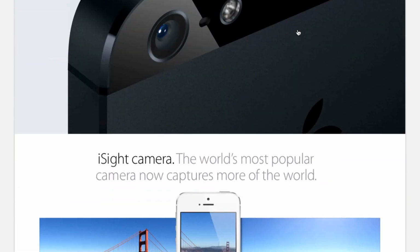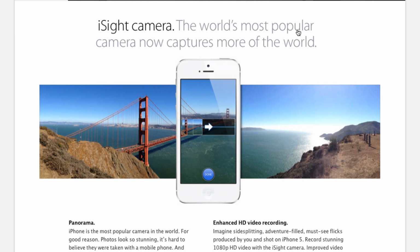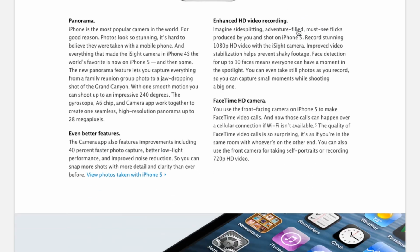Next up is the rear-facing camera, or what Apple calls the iSight camera. It's still got pretty much the same hardware as what you'd find with the 4S: an 8-megapixel camera with 1080p video recording at 30 frames per second. However, Apple's including some great new features like the panorama photo mode, and you'll be able to take photos while you're recording video as well. The FaceTime camera, also known as the front-facing camera, is now going to be HD resolution, so you'll be able to make 720p HD FaceTime calls, which is pretty cool.